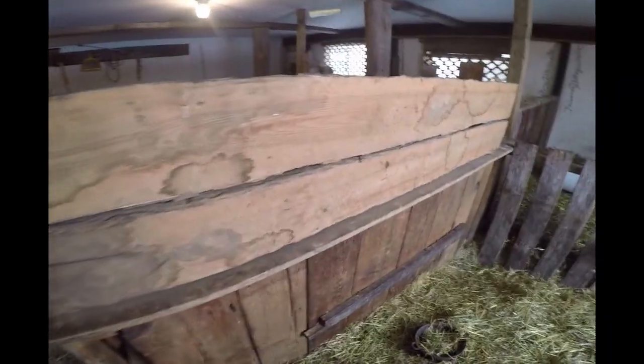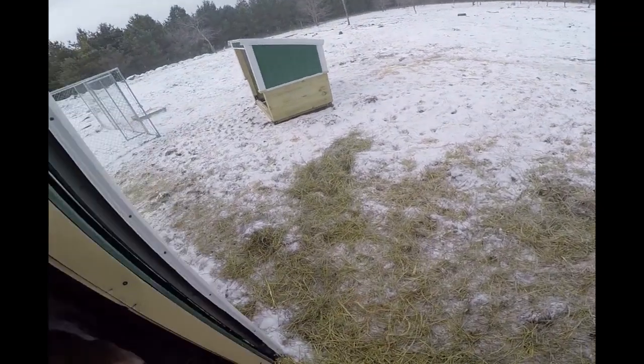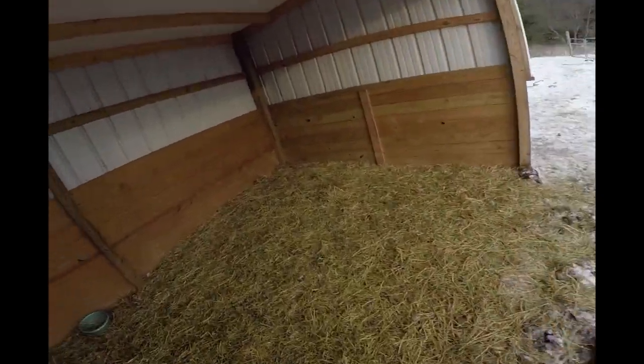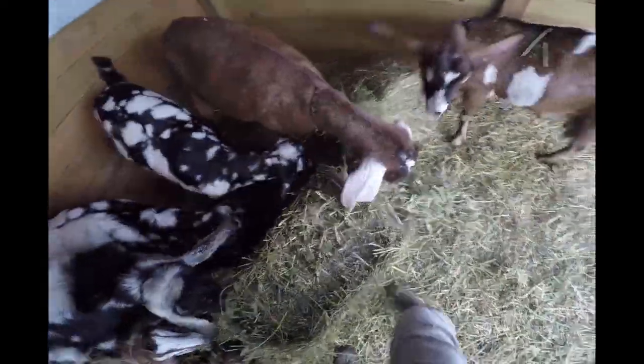All right, so we're gonna try and get these goats fed this morning. There they are. Come on, Maya. Come on, goats. Get in here. You guys are making it difficult for me to get my stuff done here. So the goats get a bale of straw or a bale of hay in the morning. Now we get the string out of there. They'll eat the string too.